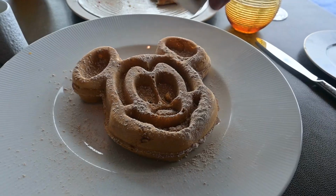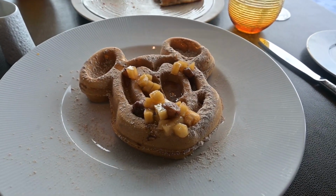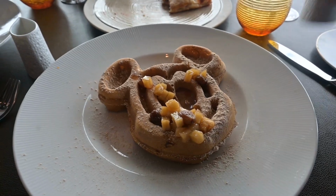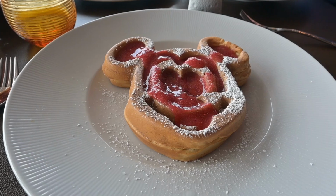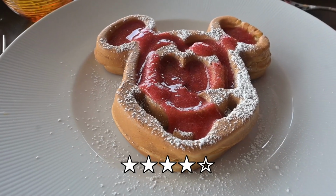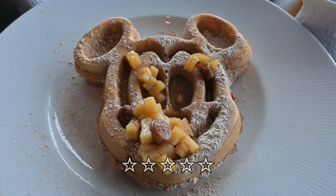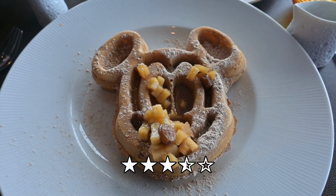And then we had Mickey waffles. Waffles always taste better when you're eating Mickey's face. But they have 2 kinds. They have strawberry and they have apple cinnamon. And so we tried both of them. We've had the strawberry before. The strawberry waffle is still, I think, very good. I'd give that about a 4. The apple cinnamon wasn't bad. It was actually a little too much cinnamon for my liking. So I would probably give that one more of a 3.5. But if you really like cinnamon, you would probably really like it.